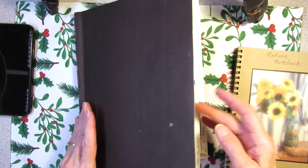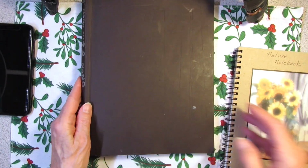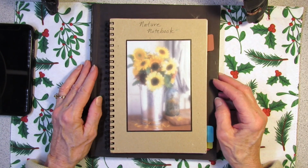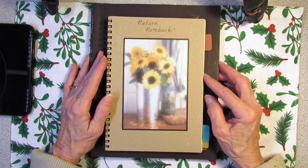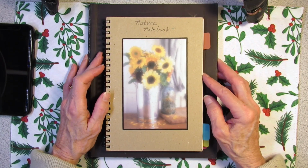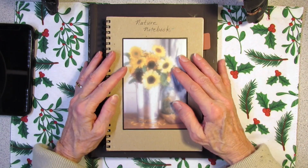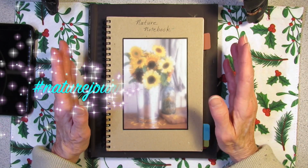Okay, so I hope you will join me, if this makes any sense, and once in a while put a little nature into your junk journal or into your art journal or your mixed media journal. It doesn't matter how you do it. If you do writing, if you do sketching, if you cut out pictures from magazines and put them in, doesn't matter. But I would like to come and support you if you do that.